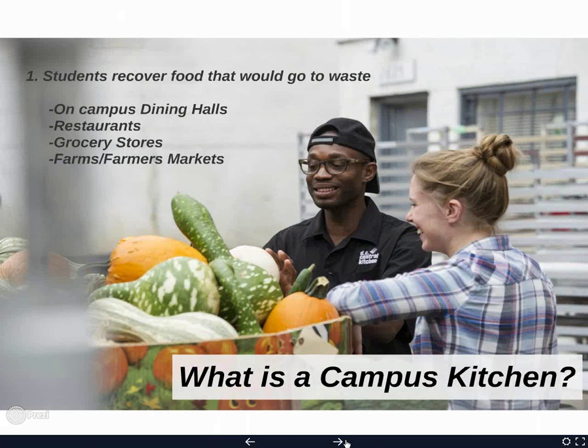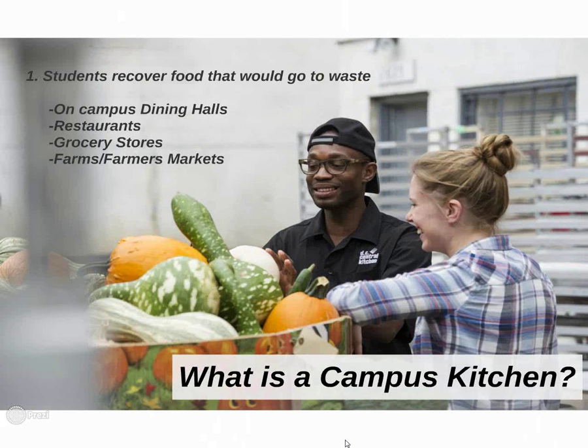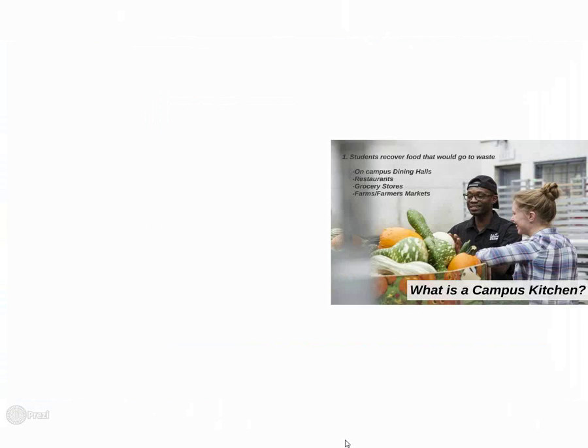So first of all, every Campus Kitchen is doing some sort of food recovery, recovering food that would otherwise have gone to waste. That could be from their campus dining halls, it could be from other food vendors on campus, it could be from places in the community like restaurants, supermarkets, farms, and even farmers markets. Anywhere food's going to waste, they're able to rescue and recover that food.